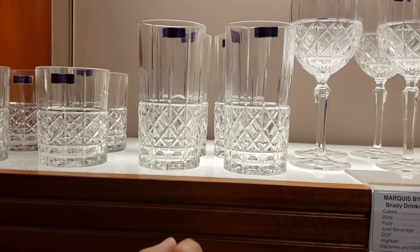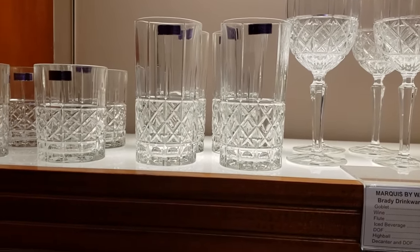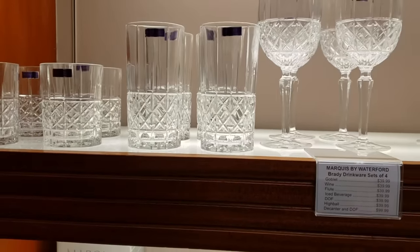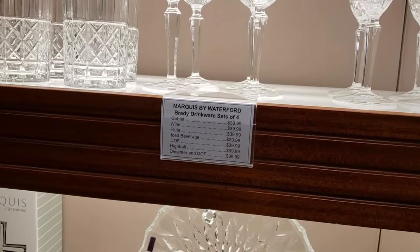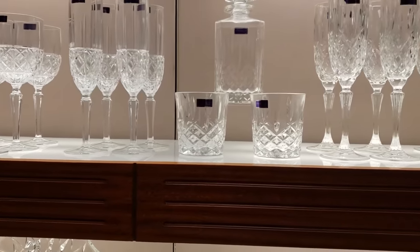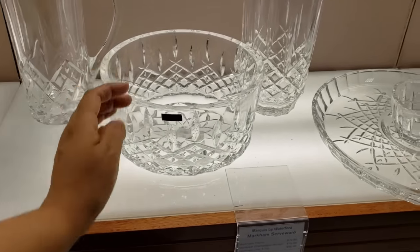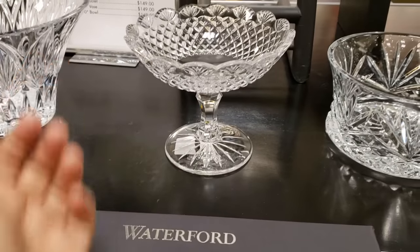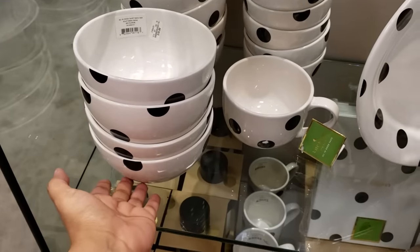Over here, you know what, reminds me of the Ralph Lauren glassware that I see in Marshall's and Home Goods, right? Just a little bit reminds me of it. So a goblet is going to be 40. They come in a set of 4. Oh, I love this one. I need that in my life. Look at that beautiful candy dish. Kate Spade, and that one will be 10.